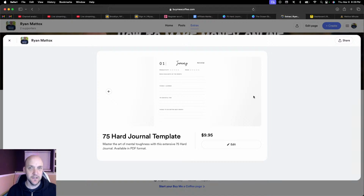So basically you're selling the template itself. So it's not like you create it, and if they don't like certain parts of it, you want to make sure that they can change it, edit it, and customize it however they like. This was just something I used for a live stream a couple months ago. So I just set the price here for $9.95 for this 75 hard journal.